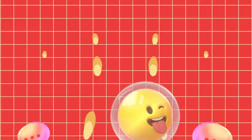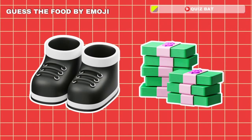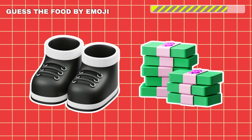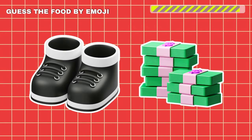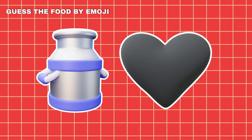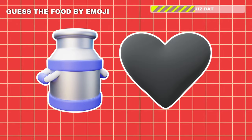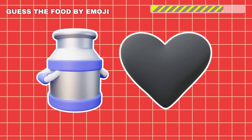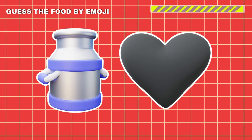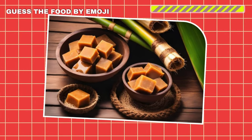Number 13. It's cashew nuts. Do you like cashew nuts? Number 14. Jaggery. Do you know we should use jaggery instead of sugar for good health? Number 15.